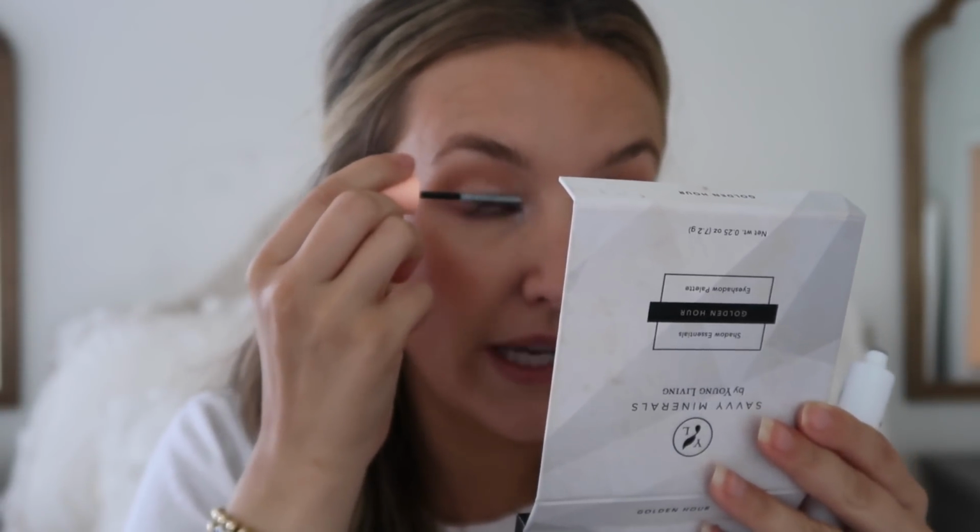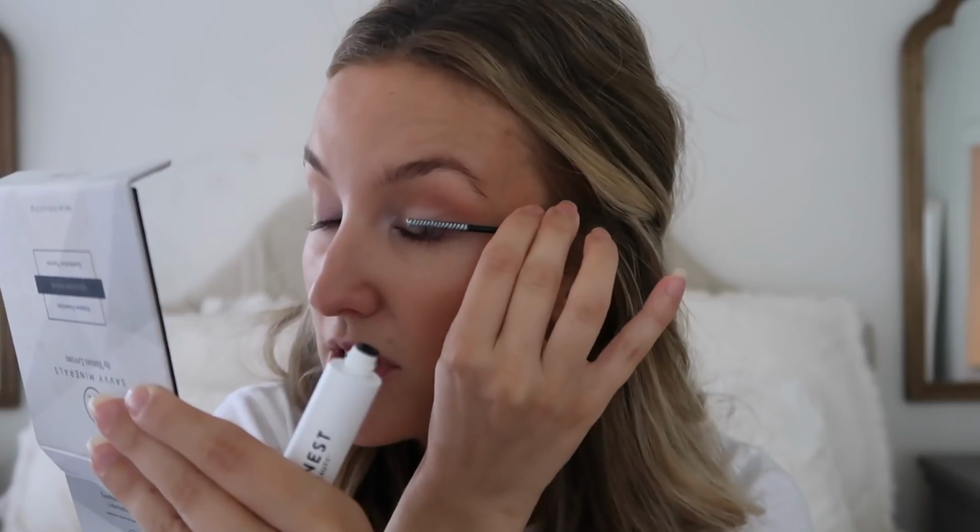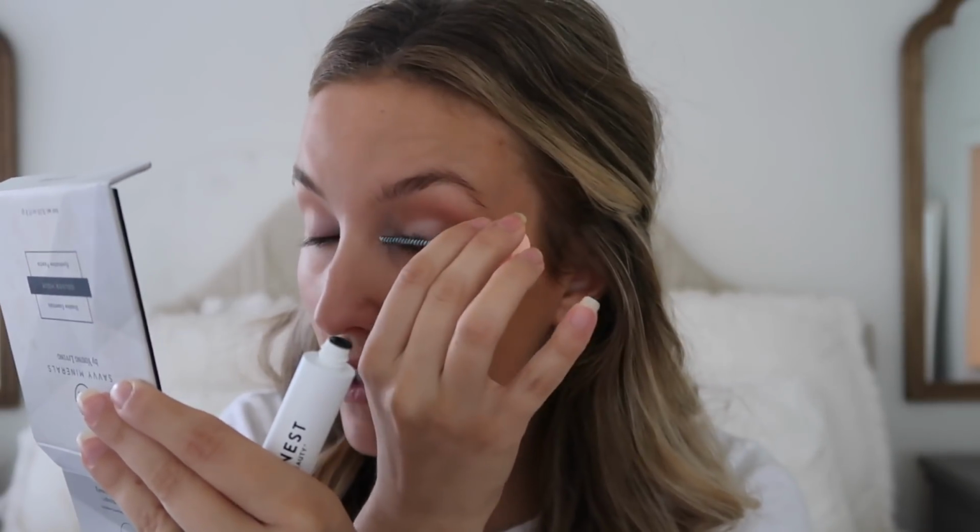So first I just go in, it has primer on one end. So I'm just going to pop that on to prime my lashes. This helps make them a little bit thicker, but mainly just helps with length. Okay, so I let the primer dry for at least 30 seconds to get kind of tacky, because you don't just want to wipe it right off. You do want it to dry down a little bit.